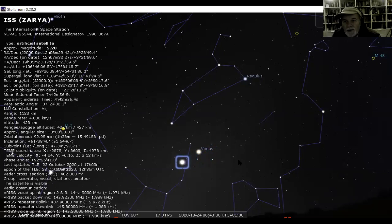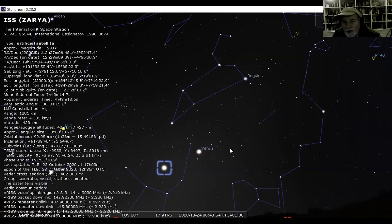So a lot of astronomers are very concerned about these Starlink satellites. There's going to be as many as tens of thousands up there in the sky, and they're certainly going to affect all our astrophotographs. They're going to be ruined by many of these arrays of satellites in the sky.